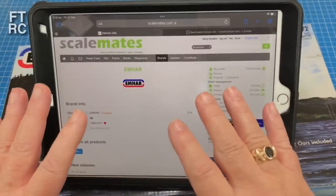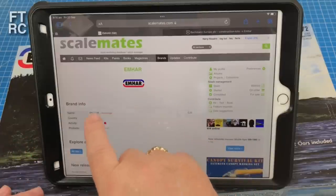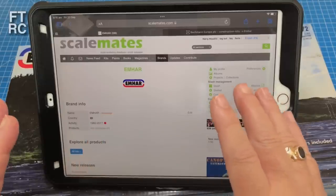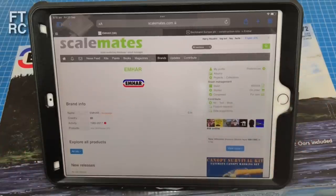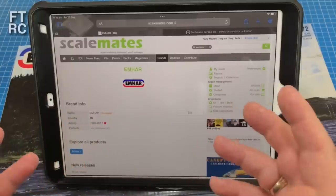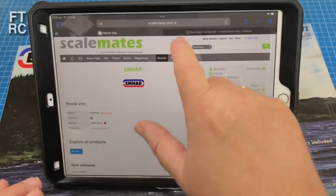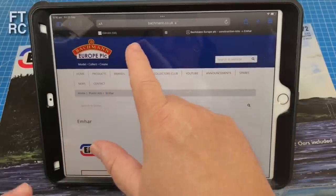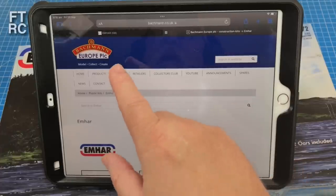Now, I couldn't find much information on the internet about Emhar, but Scalemates list it as a company that started in Great Britain, or England, 1982 to 2017. So they'd been around for a while, basically half the last century, half this century had been their life. But they don't seem to be present now, but you can buy the kits because if you click on the homepage button in Scalemates, it brings up this thing, Bachmann Europe PLC, whatever that stands for, Plastic Limited Company, I don't know.